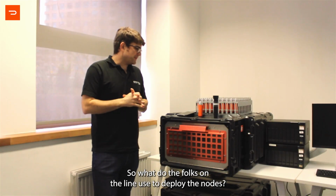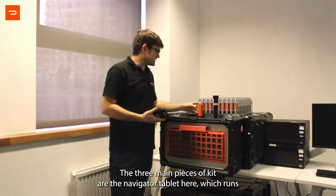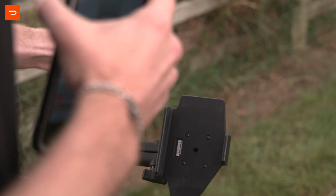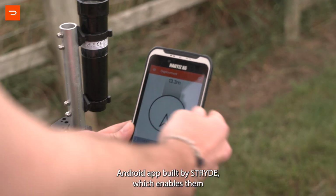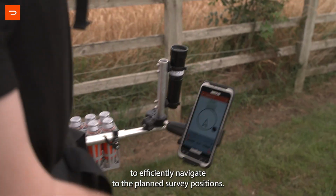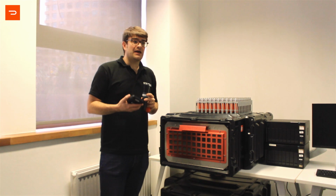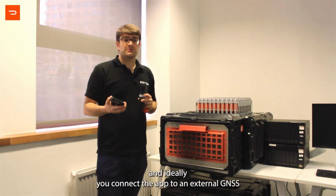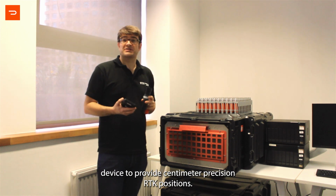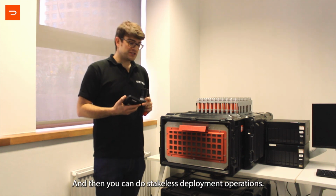So what do the folks on the line use to deploy the nodes? The 3 main pieces of kit are the Navigator tablet here, which runs an Android app built by STRYDE, which enables them to efficiently navigate to the planned survey positions. So you effectively load your pre-plan into the app. Ideally, you connect the app to an external GNSS device to provide centimetre precision RTK positions, and then you can do the stateless deployment operations.